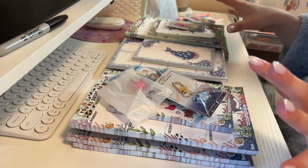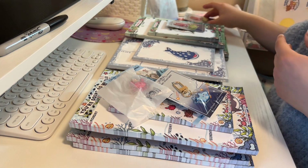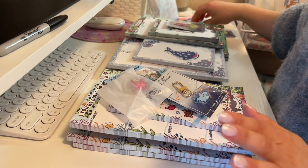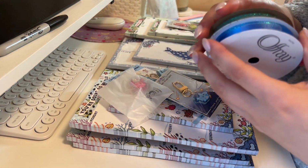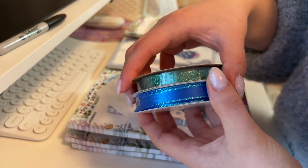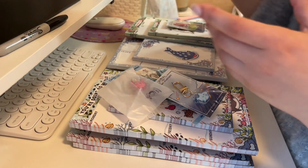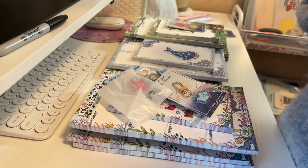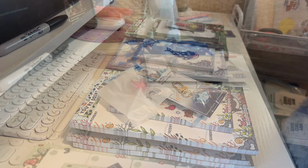But yeah, I am going to get these wrapped up. They're also going to include pens because notepads need a pen. So I thought I'd throw those in. And then I also got these really cute ribbons that I'm going to wrap them up in. And that should be it. So I'm going to get started and I'll show you what they look like when they're all done.